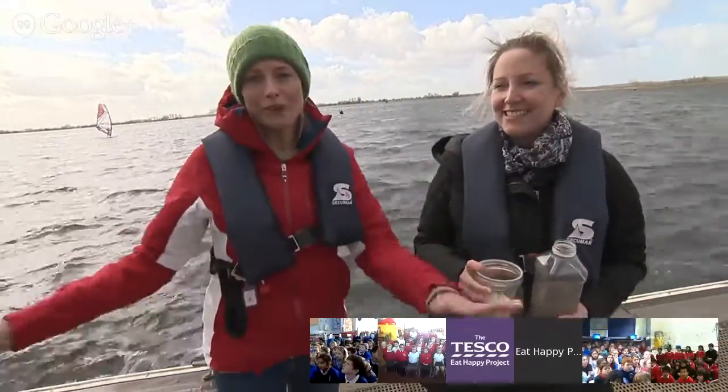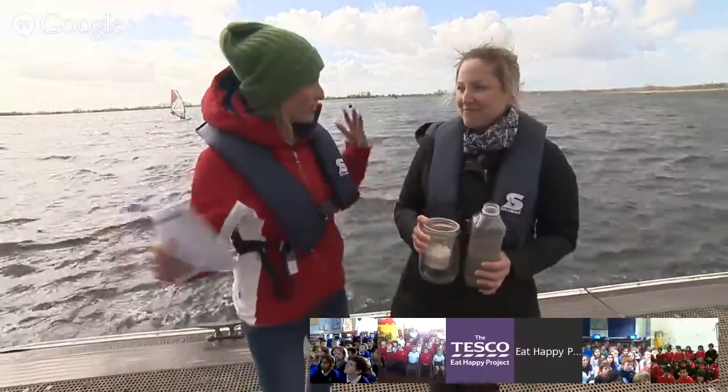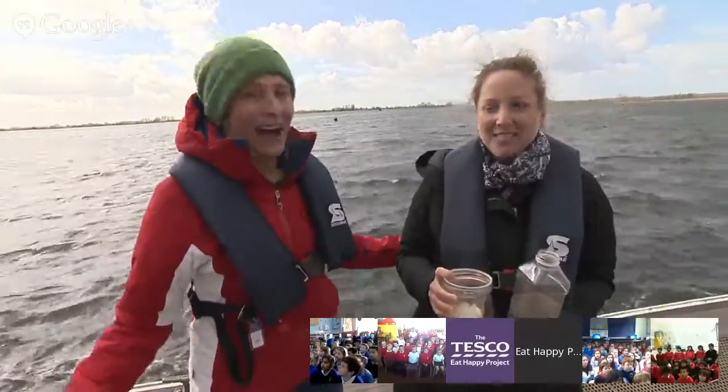And as you can see, we're right on the edge of the water now. We're actually on something called a pontoon, which is where all the boats are tied to, and you can actually walk along it. It's quite rocky, but we do feel like we're in the middle of it now, don't we, Tracy? We just hope the water doesn't get too rough. No, let's hope not. That last video we saw was so interesting.